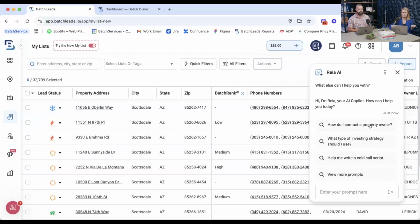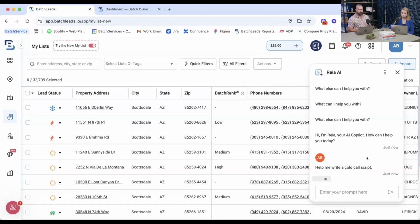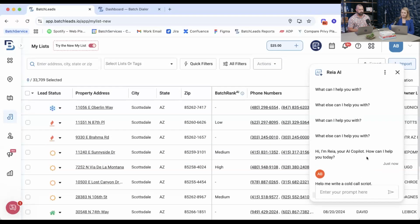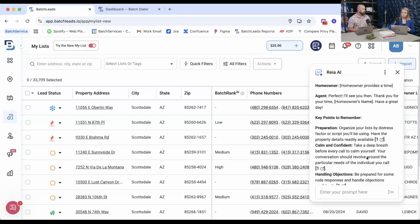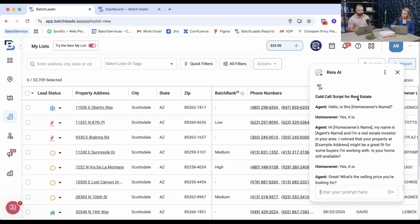So, how do I contact a property owner? These are some basic general questions. What type of investing strategy should I use? And I'm going to click this one right here: help me write a cold call script. It's going to do it right now for me, which is fantastic. You can ask it specific prompts. Okay, here we go. Here is a full-on cold calling script.